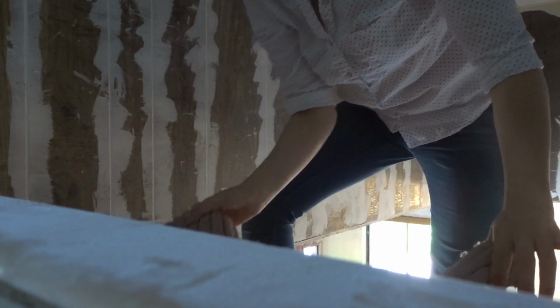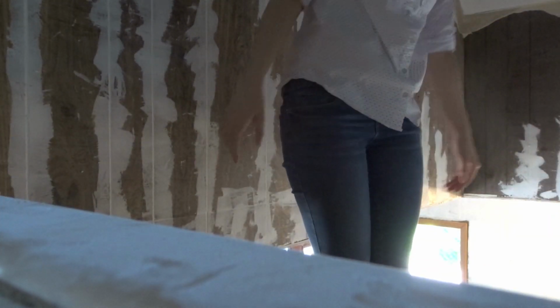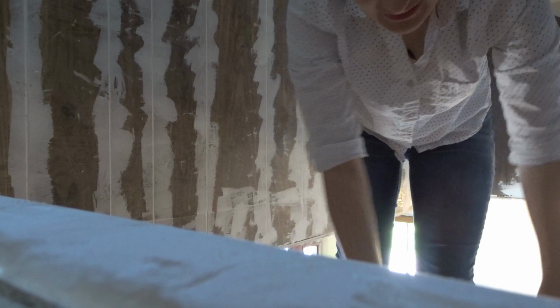So let's start at the top here. I wish you guys could see how gross this is. Ugh. But honestly, the stairs are in really good shape, so I can't complain too much.